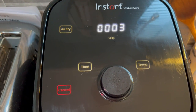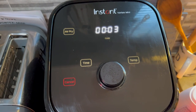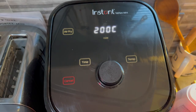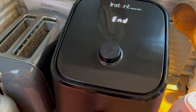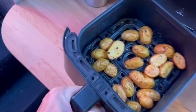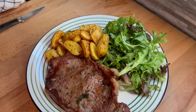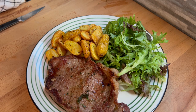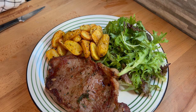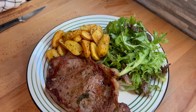The fryer's got about 3 minutes ago. A couple of minutes ago it told me to turn them round, which I've done. They look okay at the moment. They smell amazing. Okay, so they've come to the end. They look very nice. Well, there you go. They're looking nice. Got a bit of salt on them and salad.